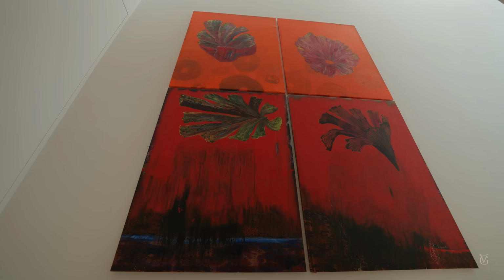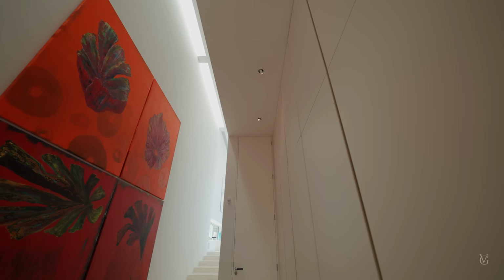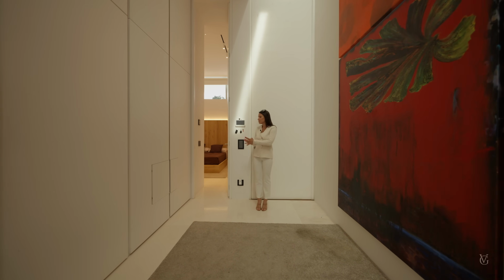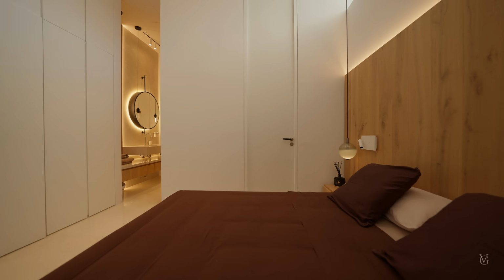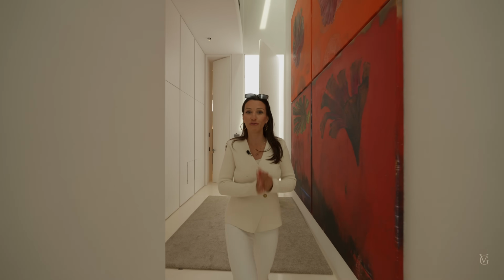You've got art pieces on the left as soon as you enter, you've got wardrobe spaces on my right, and the skylights at the top bringing in light even in your hallway. So pretty impressive for an entrance of a villa of this size. Now the first bedroom on my right is your double bedroom, which is one of the 2 bedrooms we've got on this level, with its own ensuite with picture windows and just in general a really beautiful first bedroom.